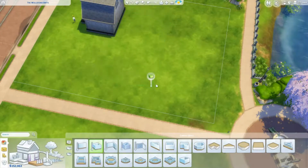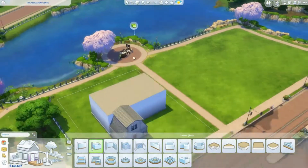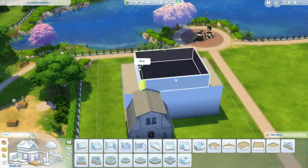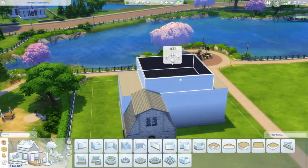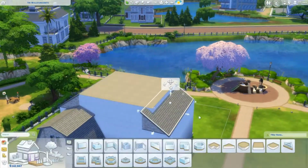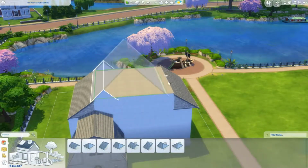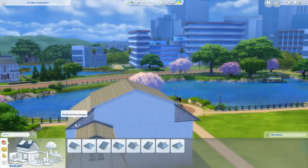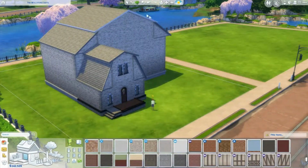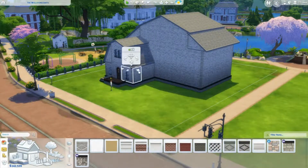And here's the bulk of the build right here. So I was trying to redo that theme, and this is one of the few times where I didn't have a reference. So I kind of did this all by trial and error. So if it doesn't turn out as nice as any of the others, that's why.